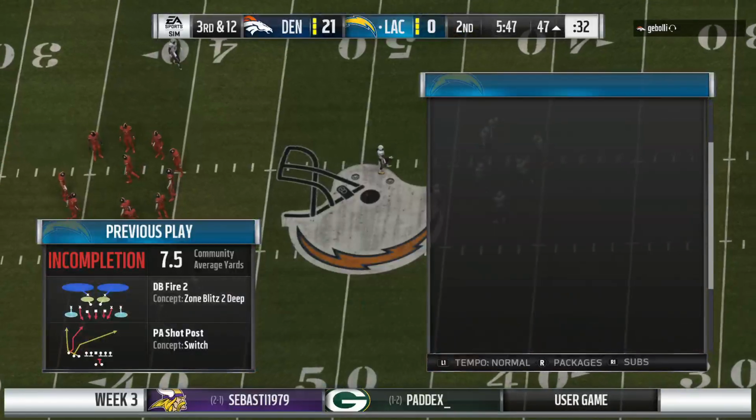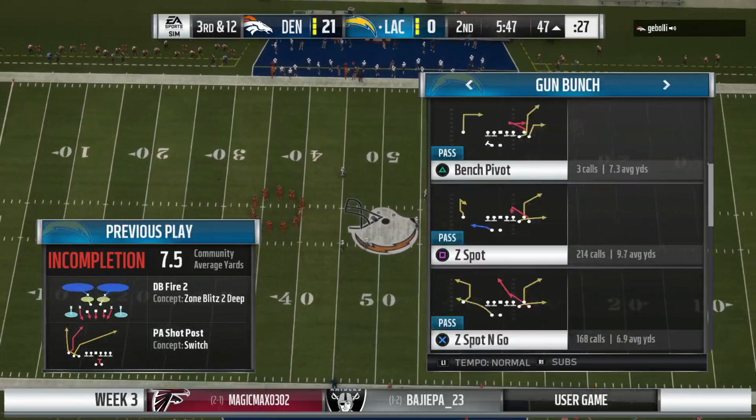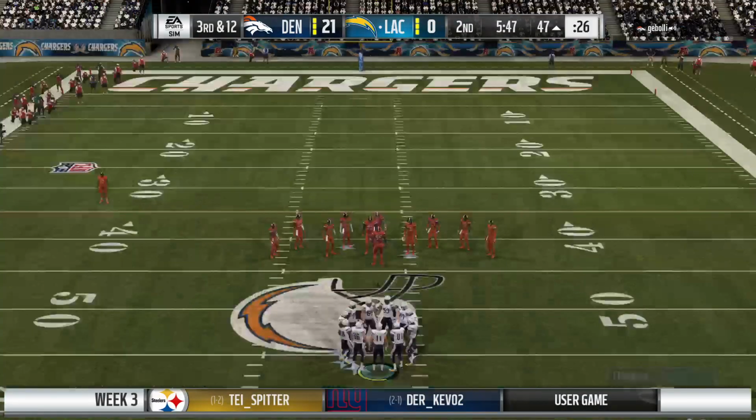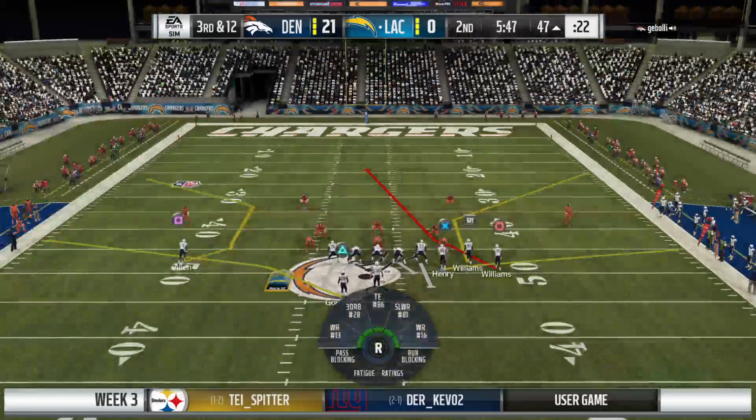He's got to start taking care of the ball way better than what we're seeing. Interestingly, that throw was probably worse than the one he threw the interception on last drive, but fell incomplete. The Chargers on 3rd down, just 1 for 3 thus far. This is 3rd down and 12.